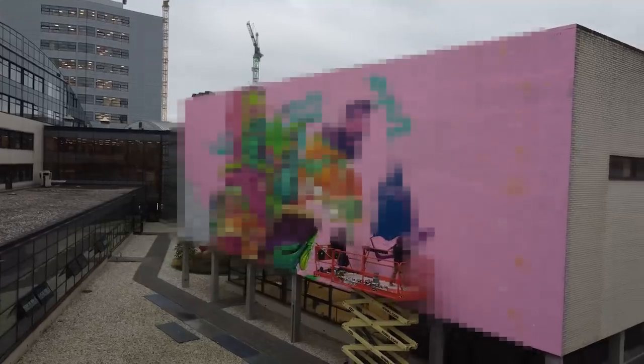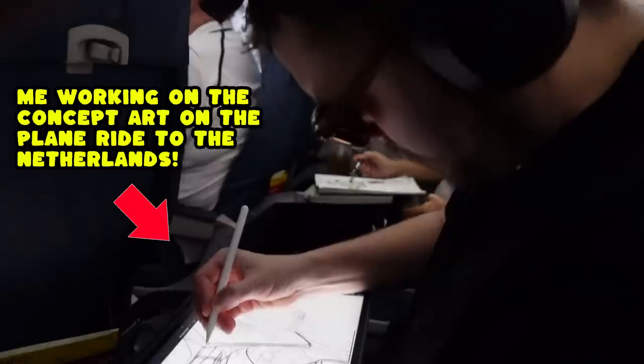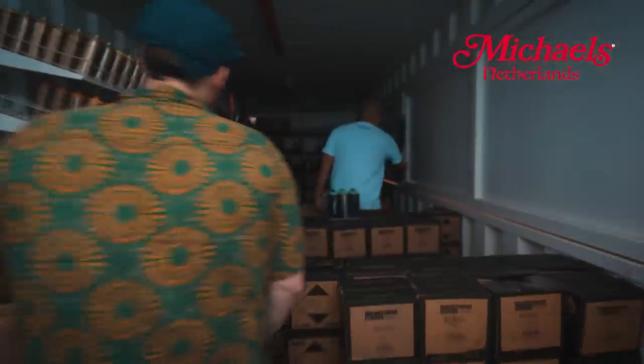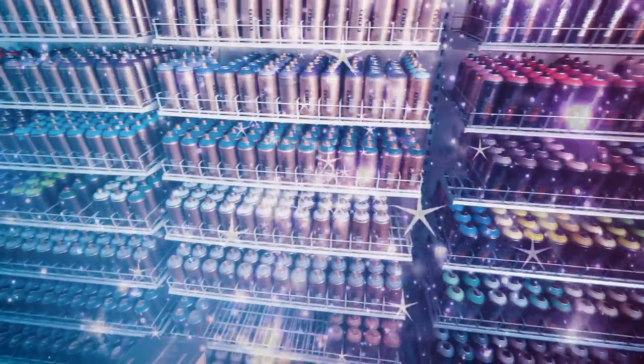Is gonna be a good one. We are here at the All Caps HQ. This is a thing of beauty. Look at all these amazing colors. You know what's crazy? I ordered all this paint before I even did my concept art. Dude, you got a whole art supply store in here. Every other mural festival, it's like the lift isn't ready, the paint isn't here yet, somebody stole your paint, and then I come here, it's just like, okay.